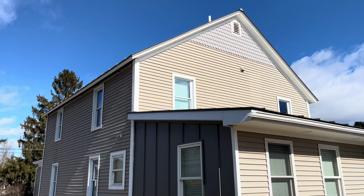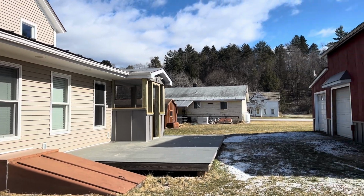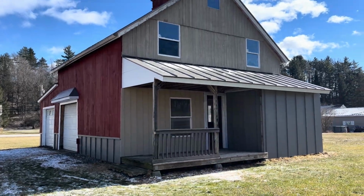I love that little gingerbread detail at the top. It's very pretty. So there's a standing seam metal roof on the house. And then we also have this big barn garage, which is awesome.